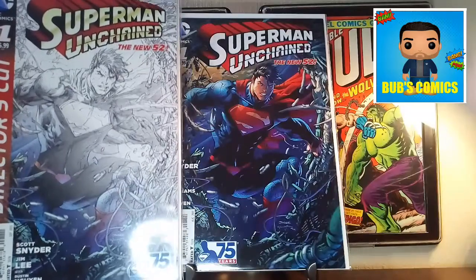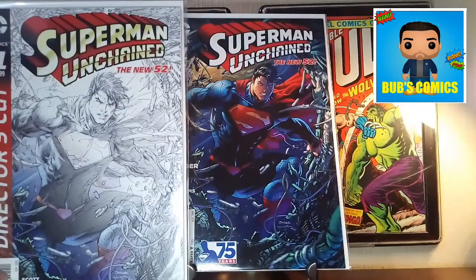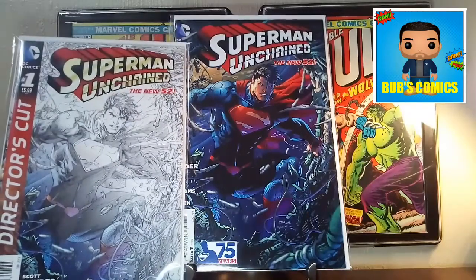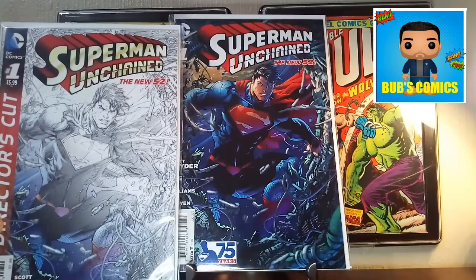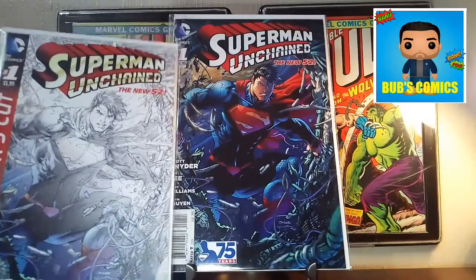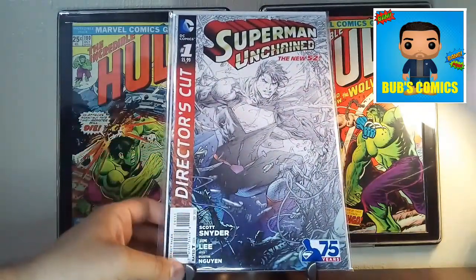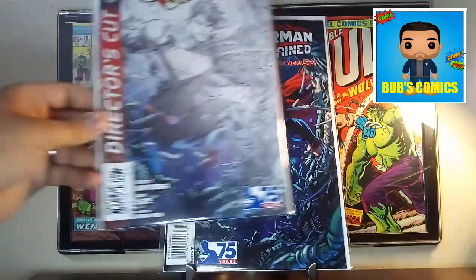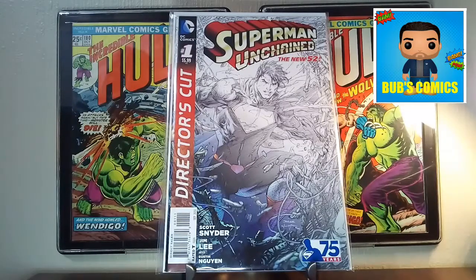You know, if you look at the Joss Whedon run of X-Men, not Uncanny, Astonishing X-Men, they had a director's cut. It's very similar to this, where the bottom was colored, and then from there on up, it was black and white sketch. So it's funny how they did that in the exact same way for this one. Of course that's also a Jim Lee cover because it's the same cover, only uncolored. So it's pretty cool. I didn't even know that existed.